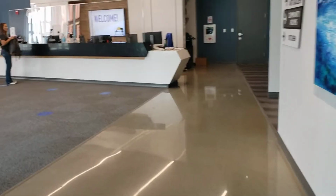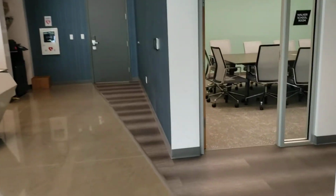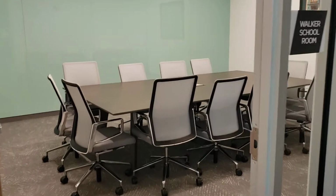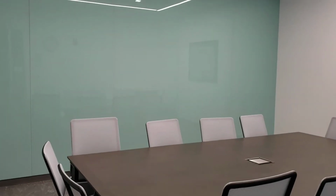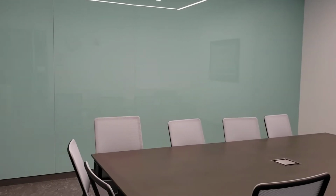As we come back to the welcome desk and the administration hallway, you'll see we have a small conference room here. This conference room seats 12 people, and it is fully decked with all the latest technology. Everything runs through the center of that table, and there's a little credenza there in the event that somebody were to have beverages. Glass marker boards floor to ceiling in this, so if there's a brainstorming session, notes can be taken on the wall without having to bring in flip paper.